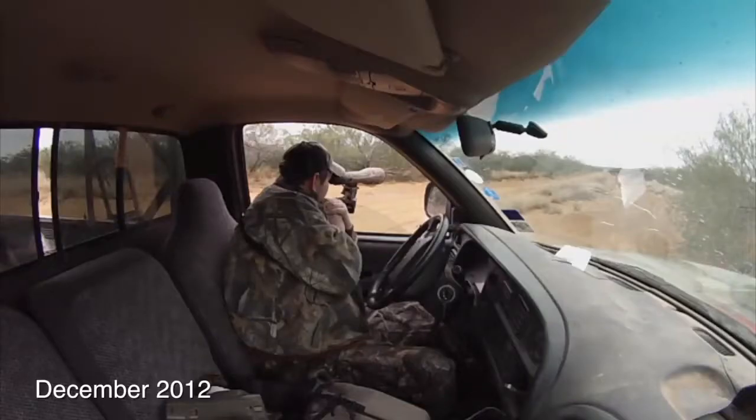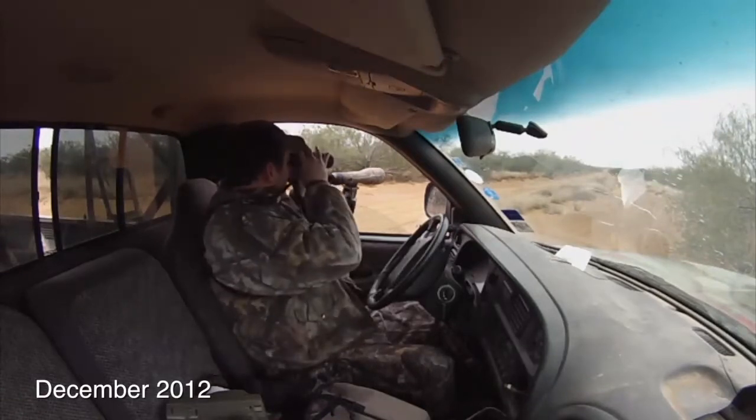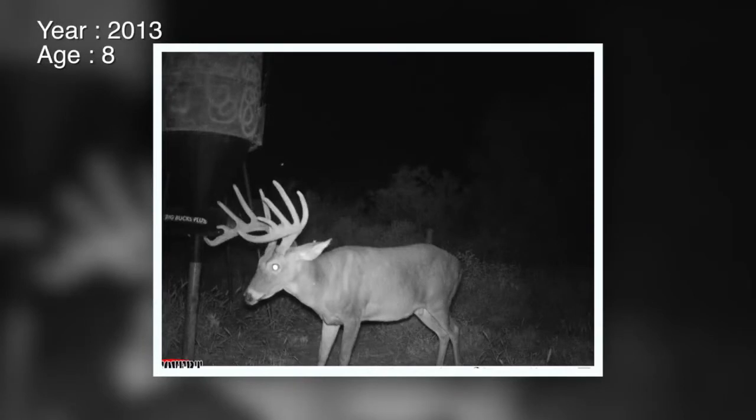We set up there and glassed, basically. We really never hunted him, but we glassed the area for a couple of days, and the deer never showed up. 2013 rolled around. I was all excited about it. I started coming down to the ranch earlier in the year, and sure enough, we had trail cam pics of this deer again, and he was fairly regular at a feed station. It looked to be something pretty simple to set up on and hunt. Didn't think a whole lot about it.